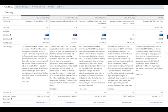Now we're going over to the Vanguard Dividend Appreciation Index, VIG. This investment tracks the performance of the S&P U.S. Dividend Growers Index that measures investment return of common stocks of companies that have a record of increasing dividends over time. Now, last but not least, the S&P 500 Index Fund, the Schwab SWPPX. This investment seeks to track the total return of the S&P 500 index.